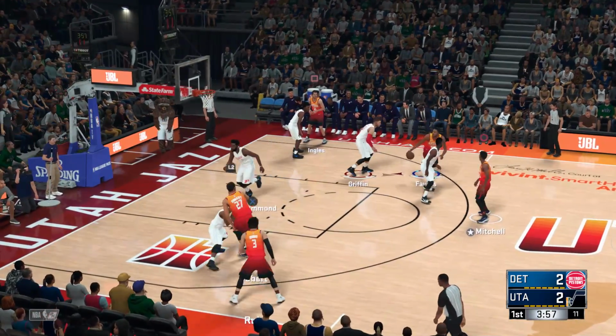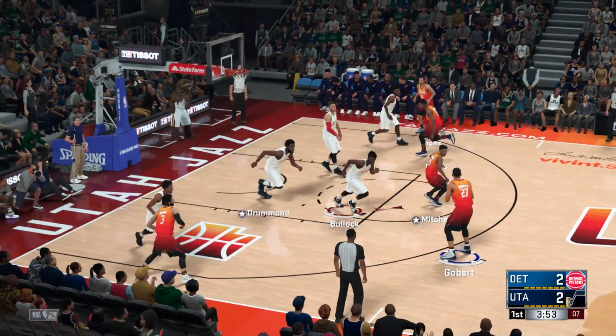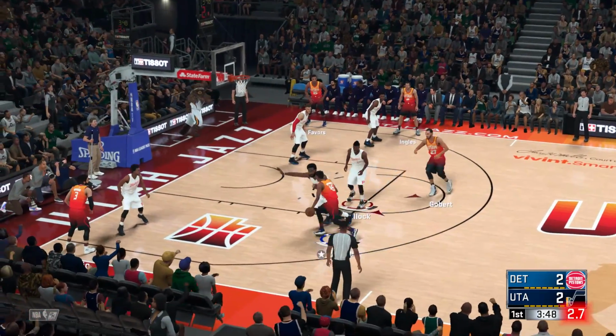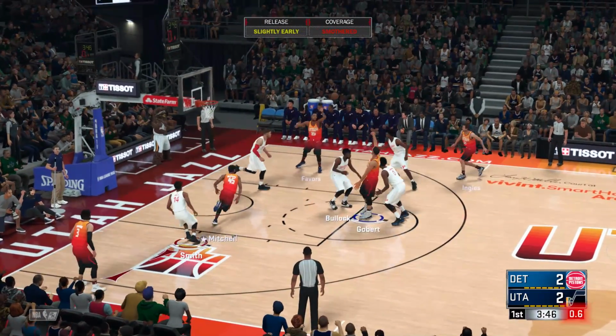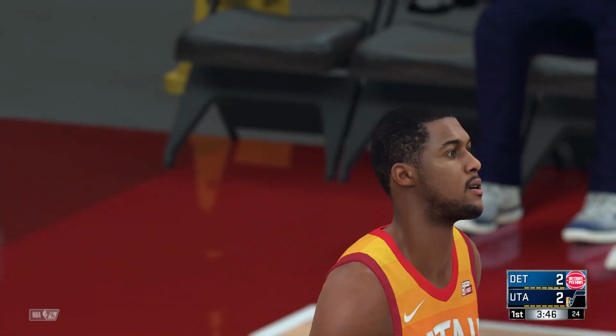Mitchell kicks to Favors. Mitchell passes to Gobert. Shot clock at 6. The Jazz need to get off a shot here. Magnificent rejection. And the shot clock expires. 24-second violation.